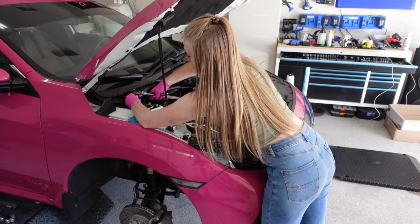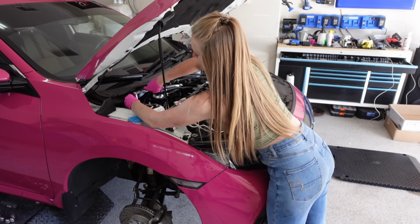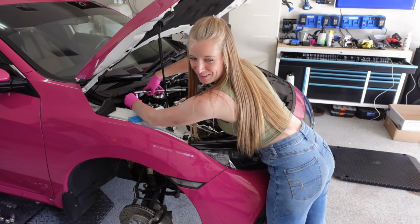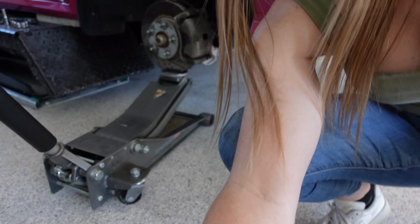And I always go around and loosen every single nut. Don't loosen one at a time, because it'll make every nut after that way, way harder. Now we're gonna see how easy this comes off.